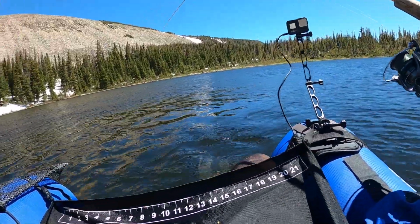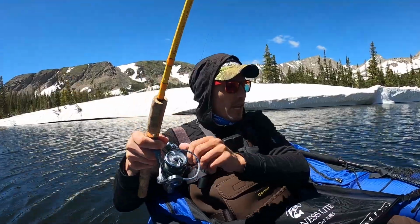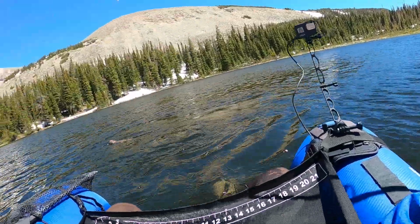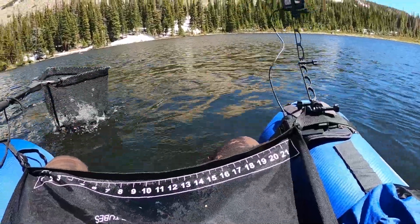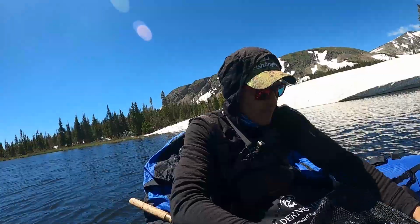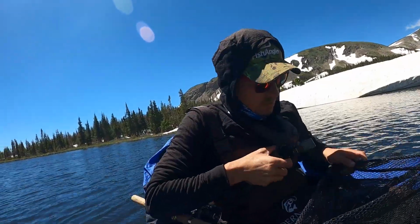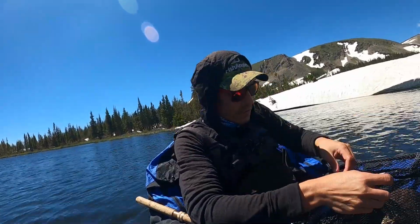They're actually really good fighters. Oh yeah, beautiful brookie. The bottoms of these brookies out of this lake are just super red. You should see them. Let me show you how red that bottom is. Gorgeous brook trout.